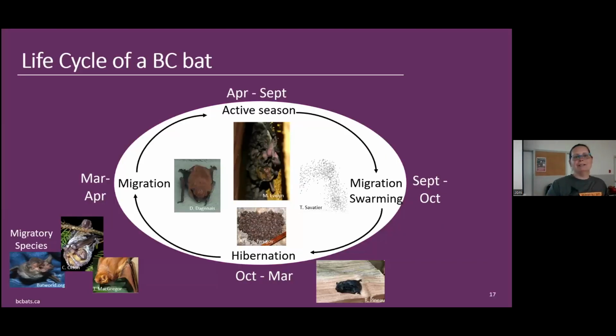So let's go into bat habitat. Before we look at bat habitat, here's a quick bat life cycle so that you can understand where the bats are during the year. Right now, bats are starting to be active. I've gotten a few calls in Stanley Park and Maple Ridge. I'm pretty sure that we've had some bat activity in Delta as well, because Delta and Surrey are usually the first places where bats are active.